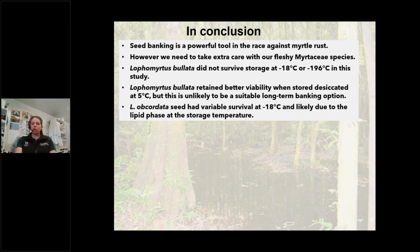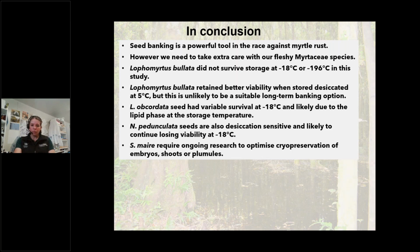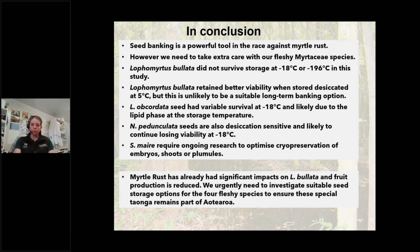Similar results for obcordata. They were not desiccation sensitive, but they did not really like -18. This could be due to the lipids. It could be due to variables associated with different populations. It warrants further investigation. With Neomyrtus, they are desiccation sensitive, and based on our DSC results they are likely to continue losing viability at -18. Swamp maire will require ongoing research to optimize the cryopreservation of the embryos. However, we can also look at shoots and plumule as well.